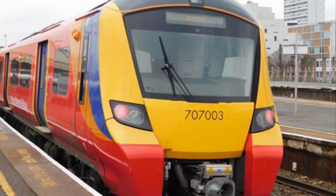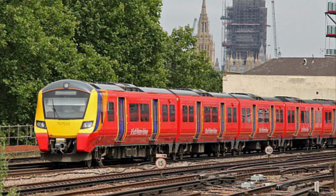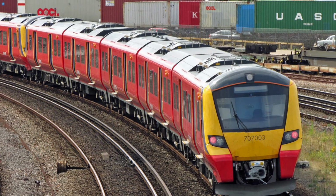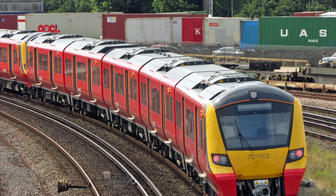So these would be, if you like, the third new kids on the block when it comes down to South West Trains' latest collection of up-to-date locomotives. The maximum speed of this locomotive is 100 miles per hour and it can produce 1,600 horsepower, of course operating on the 750 volt DC third rail.